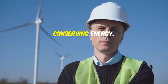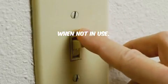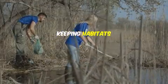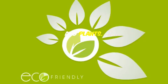Next, let's talk about conserving energy. Turn off lights when you leave a room and unplug gadgets when not in use. Simple, right? Finally, protect wildlife by keeping habitats clean and safe. Avoid using harmful chemicals that can hurt animals and plants.